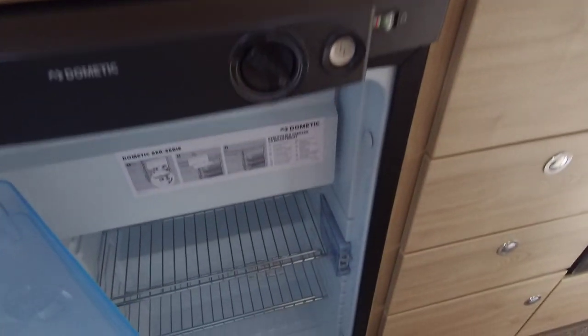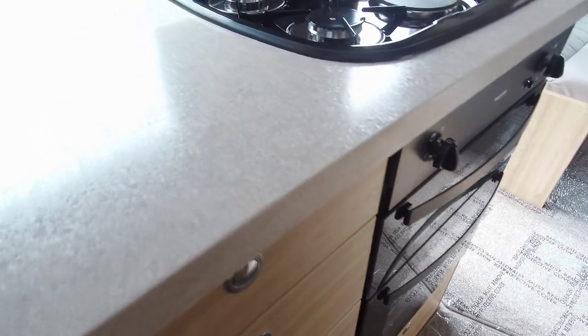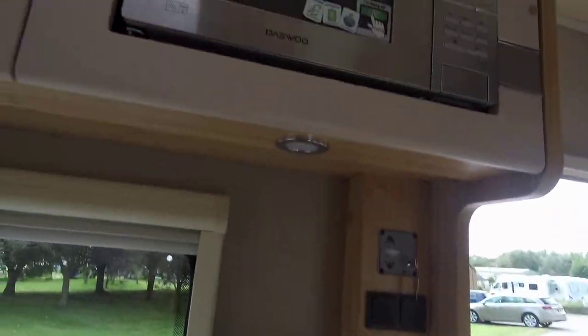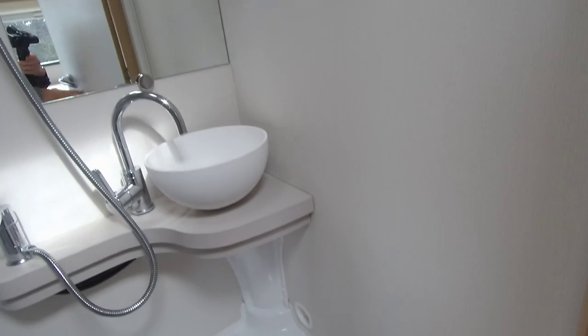We have a fully equipped kitchen for catering away. And opposite the kitchen we have a combined washroom with good wash facilities. And this motor has the Whale heating and water system on board.